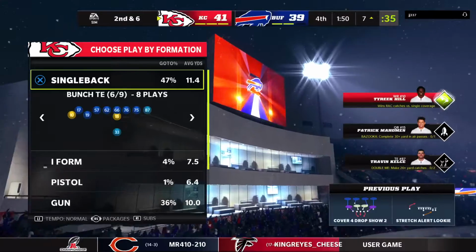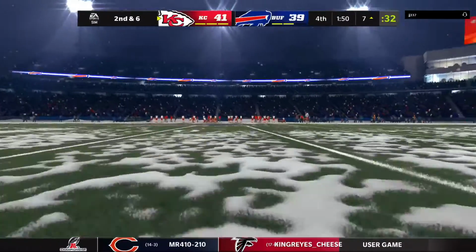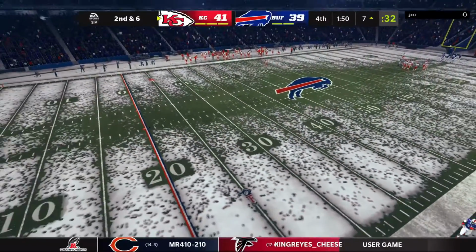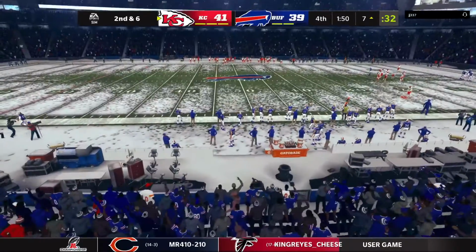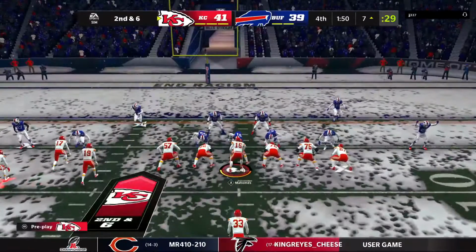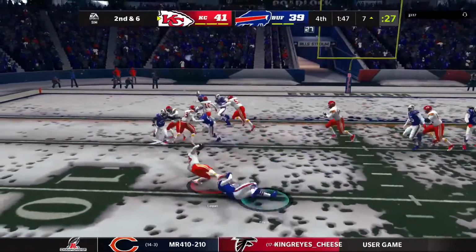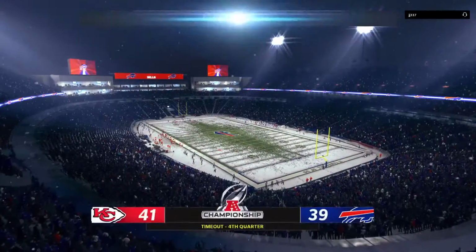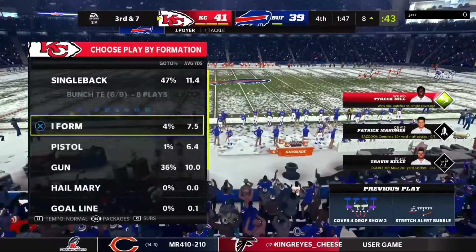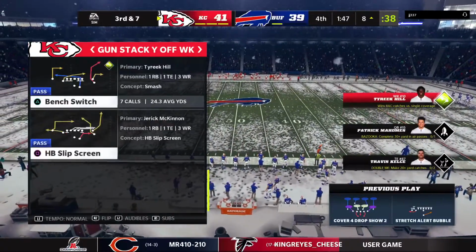2nd and 6 at the 7-yard line. They'll keep it on the ground. It's Logan, and this is going to result in losing yardage. They're driven back to the 8-yard line. It'll be a loss of a couple on the play, so now 3rd down coming up.